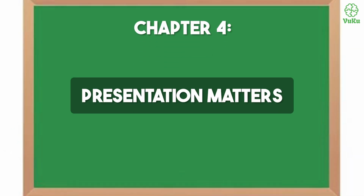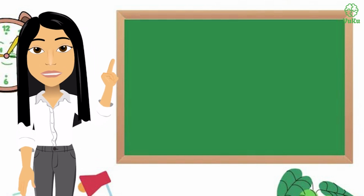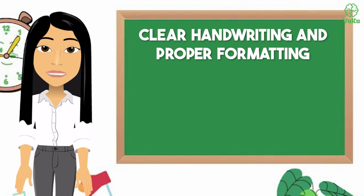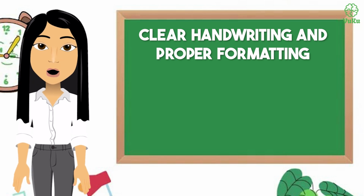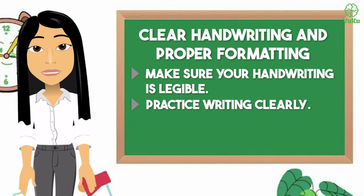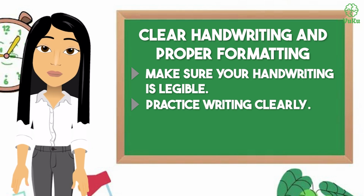Chapter 4. Presentation matters. The presentation of your letter is just as important as its content. Clear handwriting and proper formatting play a crucial role in ensuring your letter is easily readable and well organized. Make sure your handwriting is legible. Practice writing clearly, focusing on forming letters correctly, and ensuring they are well spaced.